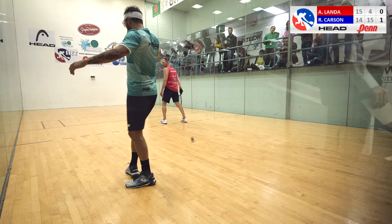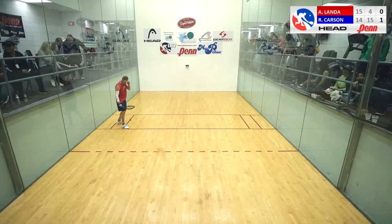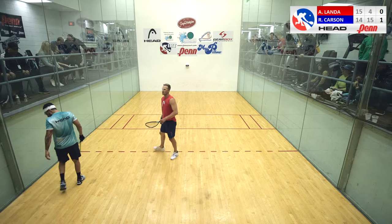1-0, Carson on the board first. This is a game to 11, ladies and gentlemen. One timeout, one appeal in the tiebreaker. Oh. What a shot by Alex Landa. Fantastic shot right there by Landa. He just kept going.